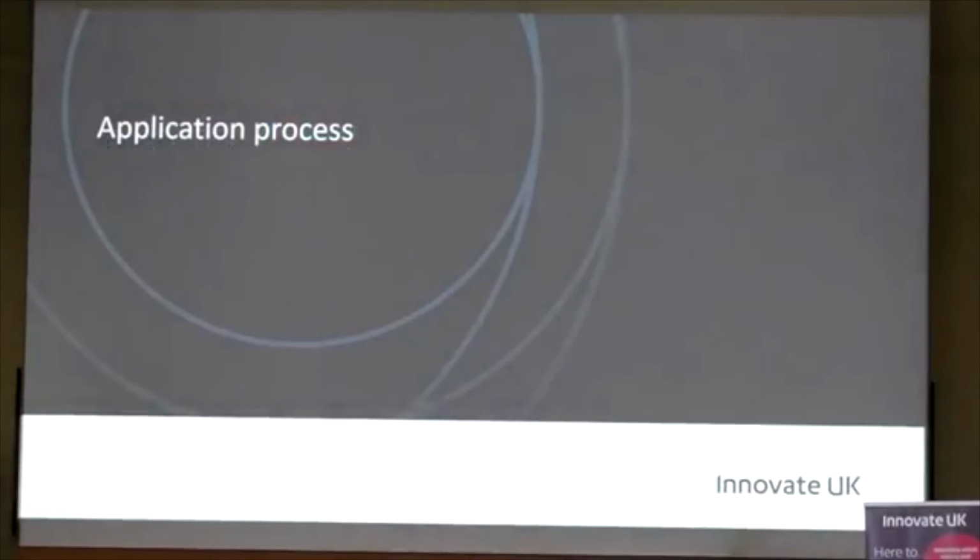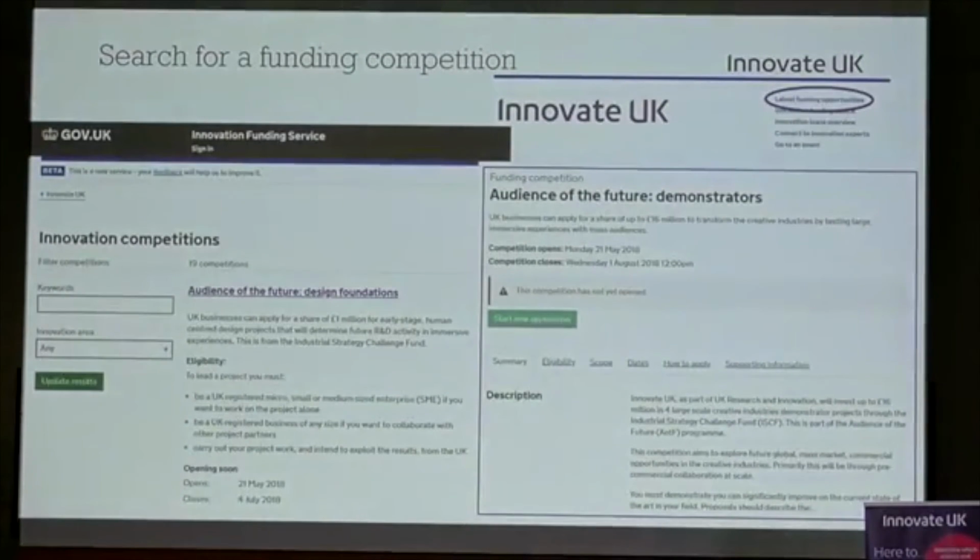So the actual process. If you have been on the Innovate UK website, there is a link that says latest funding opportunities, and that will take you to the Innovation Funding Service. So you can use keywords to search. If you're searching for audience or audience of the future, obviously there are the two streams. There's the design foundations and the demonstrator. So please make sure they are very different competitions. Please make sure you're clicking that start new application on the correct stream of the competition.